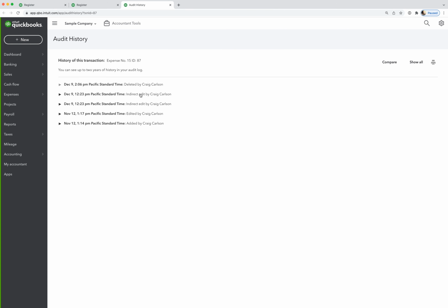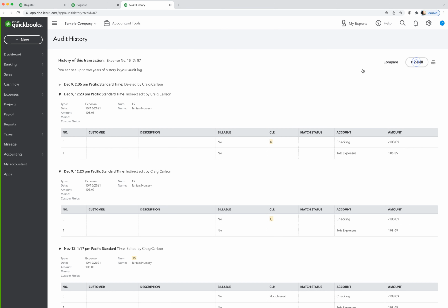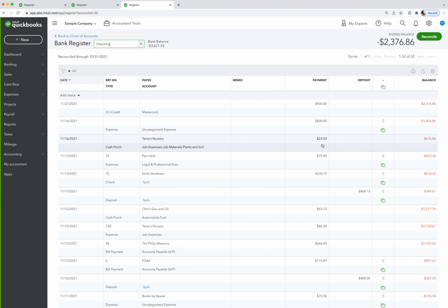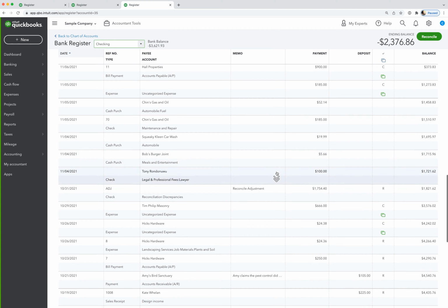And I just want to grab the date of that transaction. So 10/10/21. And now I can go back into the bank register and find that transaction. So that's the way I like to do it. So let's go back into the bank feed and then into the bank register. And we can find that transaction.